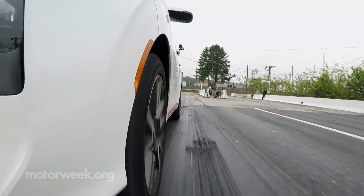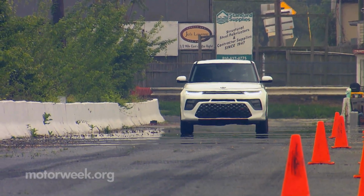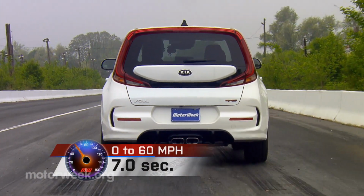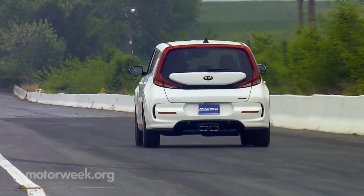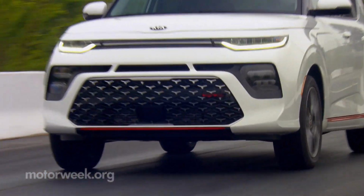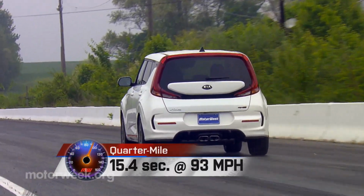Stepping on the throttle of our turbo-powered test car didn't result in as much grunt as we might have hoped, but things get moving efficiently enough, 7 seconds to 60. There's a bit of lag at launch, but once boost builds, the engine starts making good power. The dual-clutch transmission does have a sport setting to quicken it up, but it's still not much of a performance enhancer. The quarter-mile trip took 15.4 seconds at 93 miles per hour.